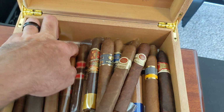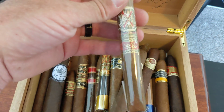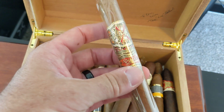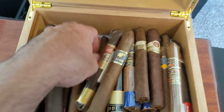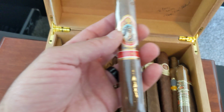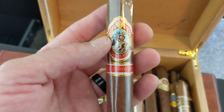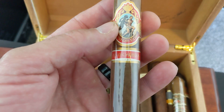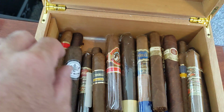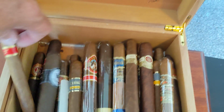Let's see. There you go. Angel Share. Opus X Fuente Angel Share. We got a God of Fires Series B 2015. We have a Partagas 160 right here.